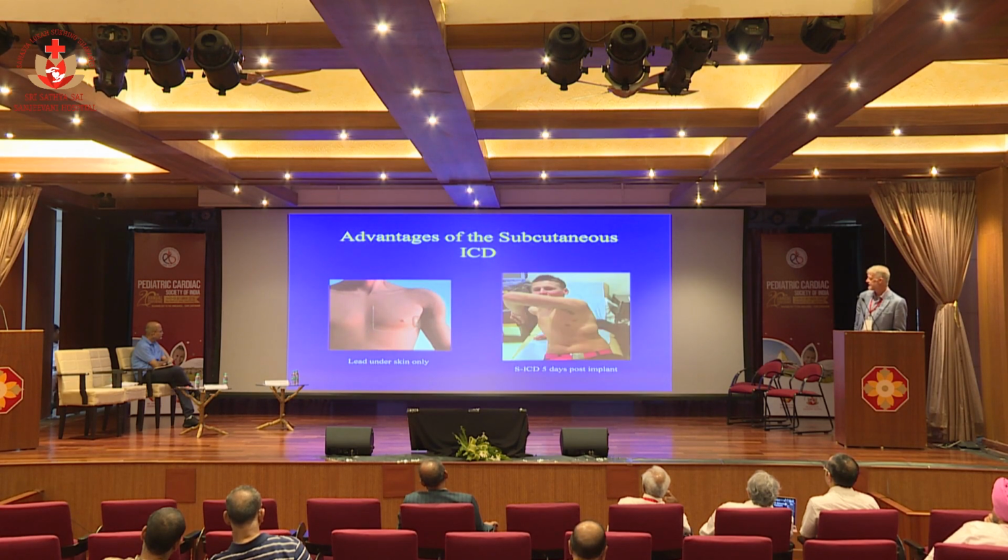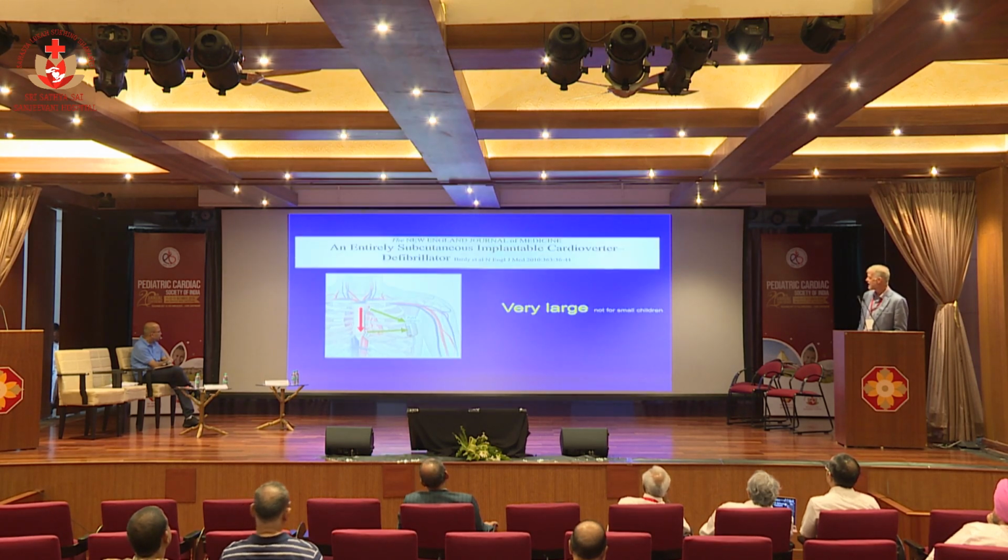And this is what it looks like. It's a big, bulky device, so it's not ideal for small children, although we've put them into children as small as 20 or just under 20 kilograms. So that's one way. It's very large, though.